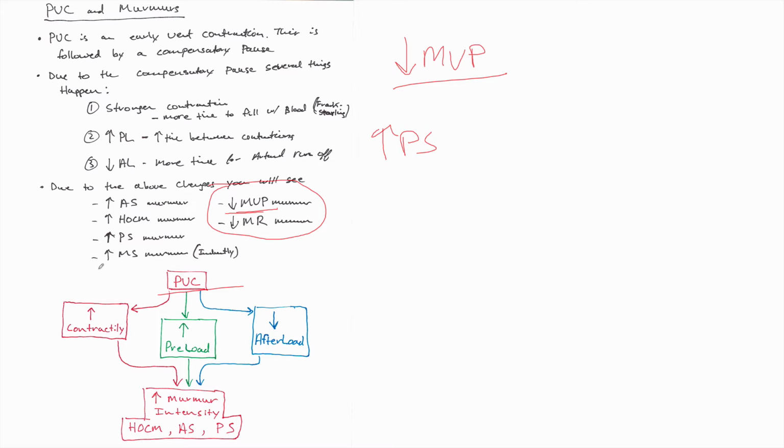So big things to note, our mitral stenosis murmur is going to increase, but it's going to increase indirectly, just secondary to the increased preload. And HOCM, aortic stenosis, and pulmonic stenosis, those are the ones that they seem to ask the most about post-PVC, and those all increase. And if you just remember what happens with the PVC, which is you get the stronger contraction secondary to the increased preload and the decreased afterload because there's more time to run off, you can pretty much think through most of these.